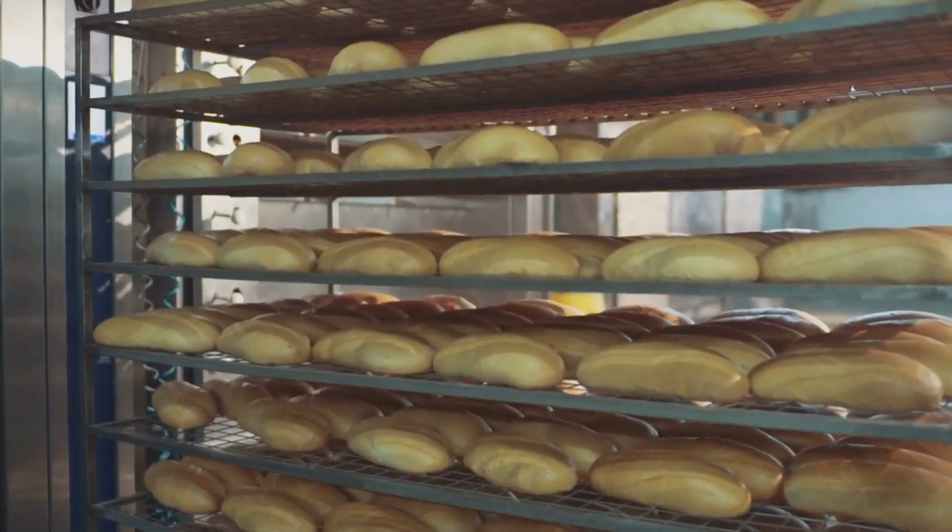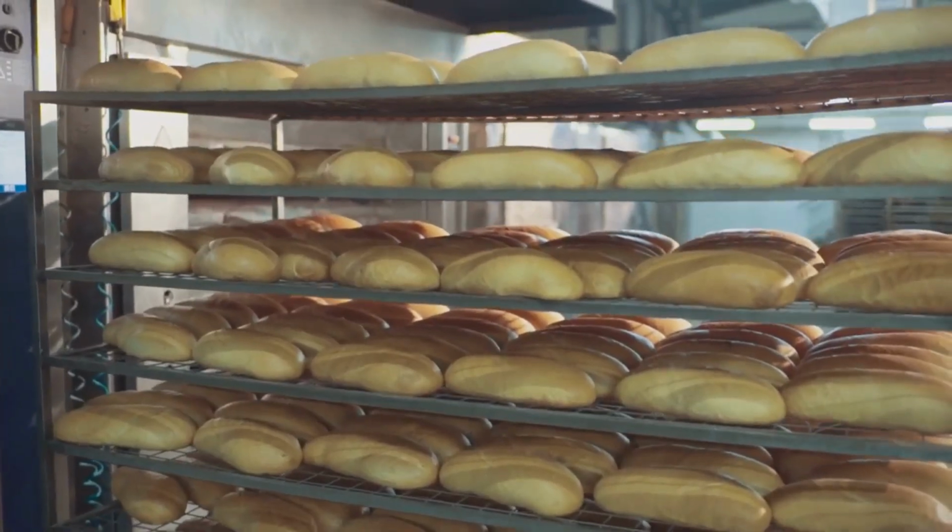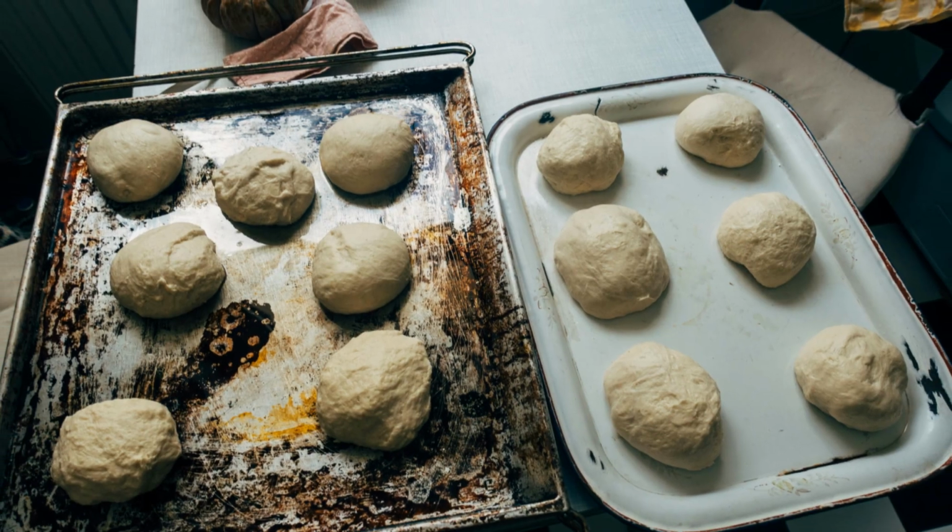All about that chew. These are the kinds of baked goods where you want a strong, elastic dough that can hold up to long fermentation times and high hydration levels.